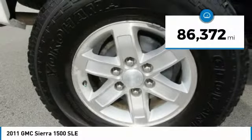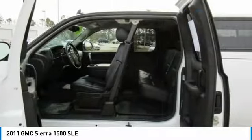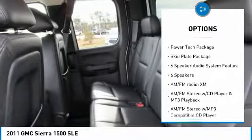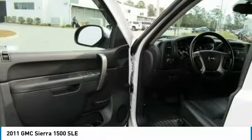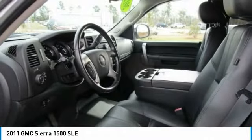This vehicle has less than 90,000 miles. Here are some of this vehicle's great options: traction control, running boards, leather-wrapped steering wheel, dual airbags, air conditioning, power steering, AM/FM stereo with CD player and MP3 WMA capability, AM/FM CD MP3 radio, center armrest, electronic stability control.